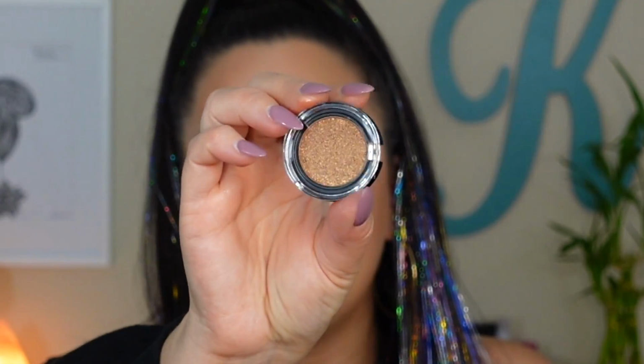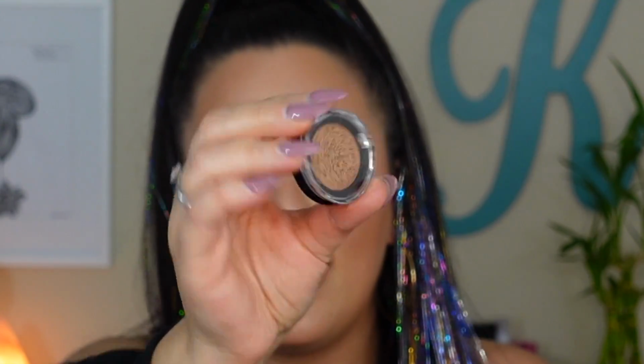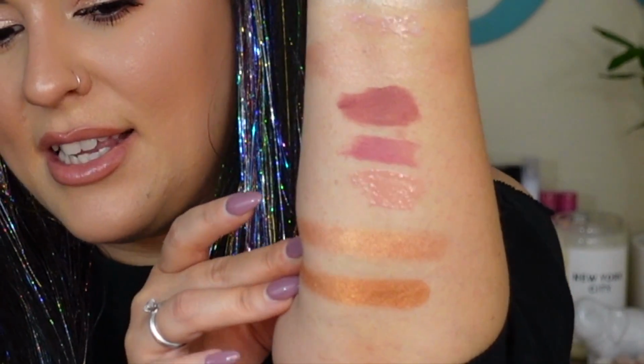We are on to day 17. I hate destroying this. The packaging was so pretty. We've got another eyeshadow. This one is in the shade Bronzed Goddess. So there is that. Absolutely gorgeous. You guys, these single shadows are bomb. They are so good. I would love to hear your comments about NYX shadows in the comments down below, so be sure to let me know.